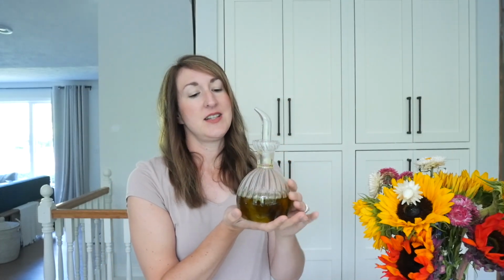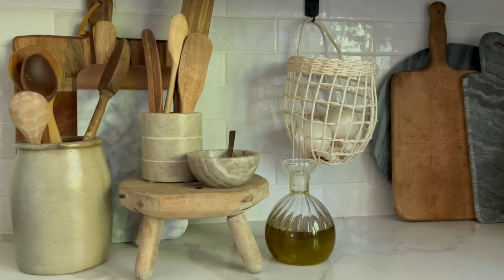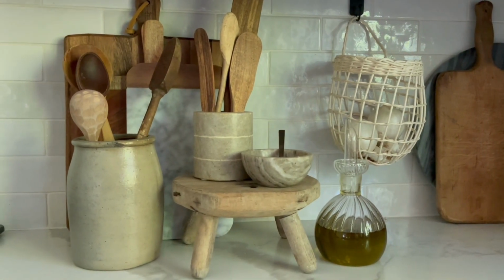Look at this little beauty. This is an olive oil dispenser. I love it because it is super functional. I use olive oil every single day for cooking, and I don't have to have an ugly bottle sitting out, but it's easily accessible because it's always on my counter. This is my favorite item that's both functional and pretty that I actually did not go for quite a long time because it felt unnecessary, but I really, really enjoy having it on my counter and not having to go to the pantry to get the olive oil out.